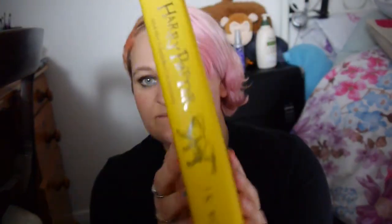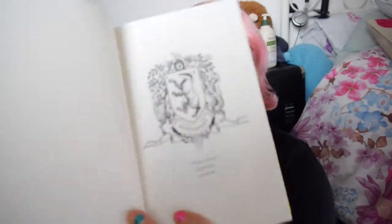This is the Hufflepuff one. These are the hardbacks. I think the hardbacks are prettier than the paperbacks, so that's why. And also, I'm a fan of hardbacks, so look at that. Isn't it gorgeous? Hufflepuff.